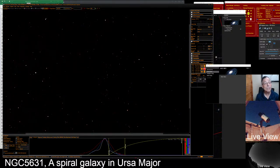5631. I didn't change this name here. In the old days, we wouldn't have been able to change it, but now with this current version of SharpCap, you can.